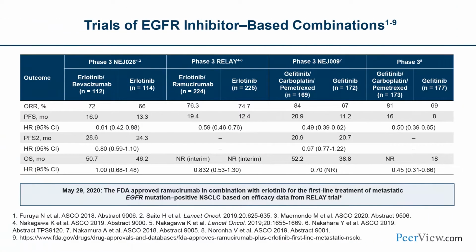Now, there are trials ongoing of EGFR inhibitors to add to the current standard of care. So right now, as I mentioned, Osimertinib, but studies that are looking at Erlotinib bevacizumab, Erlotinib ramucirumab, Gefitinib, and chemo.